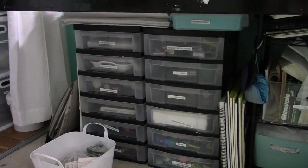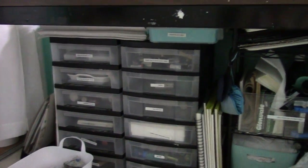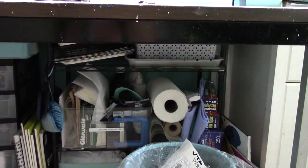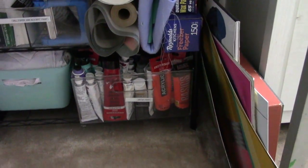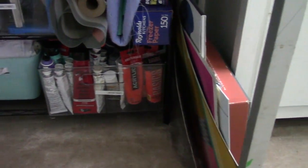Yeah, I know. Embossing supplies, and I have a box of props and glitter glue, and you get the idea. My paper towels, my wax paper, my clean rags. That's the dirty rags. Yes, I do use rags. I actually don't use paper towels too much. My garbage can. My artist paints, which I don't use a ton, but when I do use them, there they are.